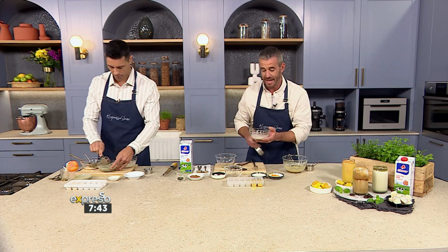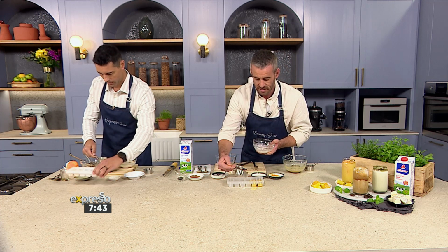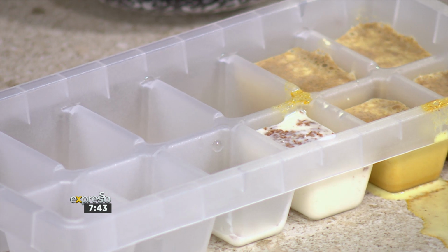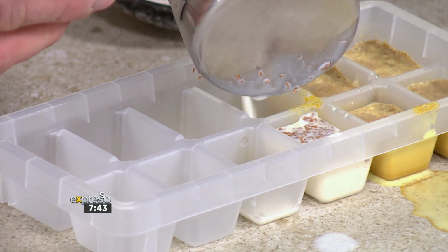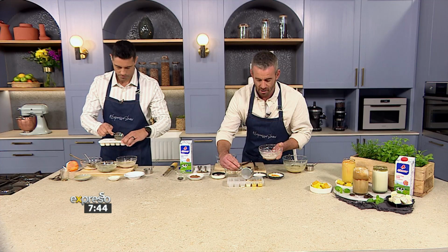And you can see how creative we're getting here as well. You don't need to hold back. So I'm getting a bit of a mix of flavors here. And then I've got another nice little flavor combination there. Cinnamon and the vanilla, absolutely beautiful as well. That's it. And you can have a whole lot of fun.